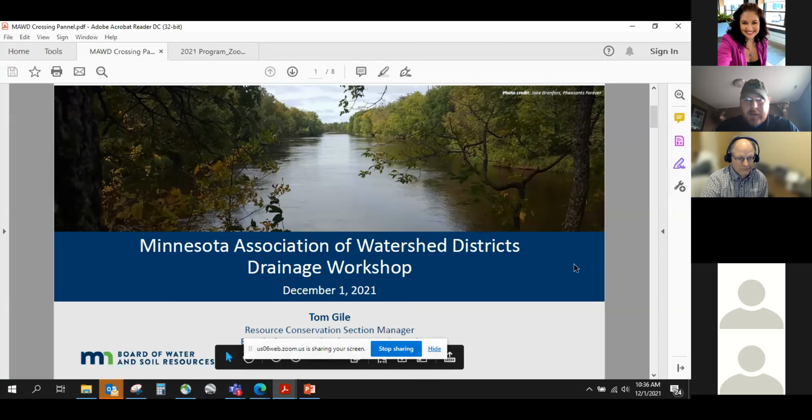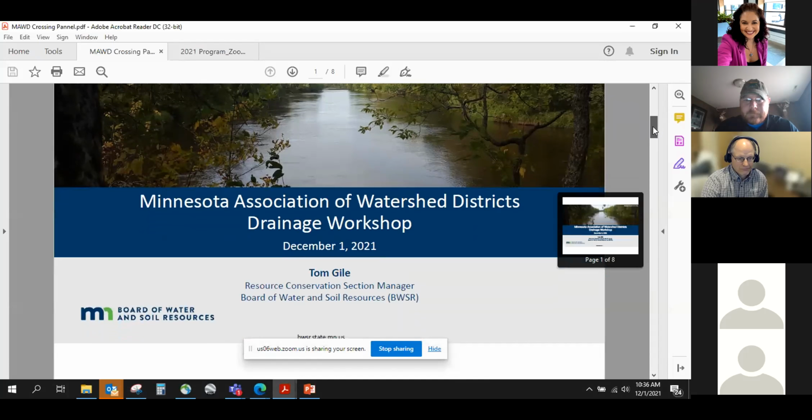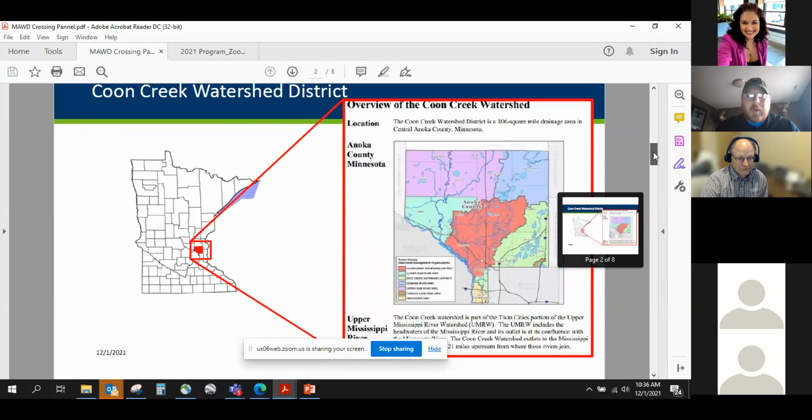Is it sharing correctly now? Now it looks like the PDF. Okay, yes, perfect. You can see it. I'll run through the PDF while you're talking, if that works a little bit better.